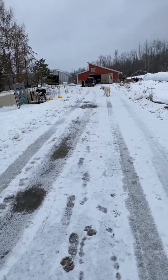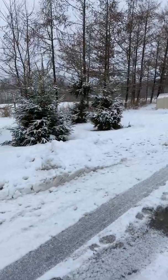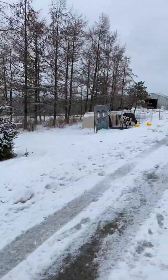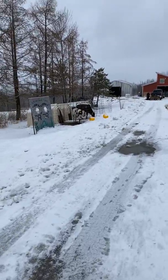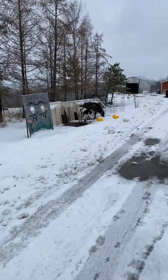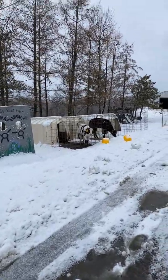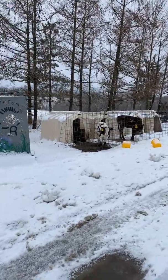So this is the view of the walk up to the barn from our house. This is our beautiful view. So we're in upstate New York, just southeast of Syracuse by about 40 minutes. So these are a couple of the calves. This time of year we've had a lot of rain, so it's kind of muddy.